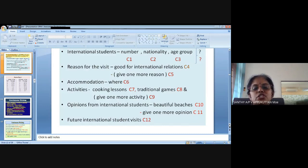And for future international student visits, you must suggest whether yes, it is a very important event, very experiential for everybody, for them, and also for us to be the host. It should be organized in the years to come. So you give your opinion. This is where you get your 12 marks. But students have to be able to think fast. Remember, you only have 45 minutes. All these points must come with very clear ideas, and you construct sentences and present your essay.